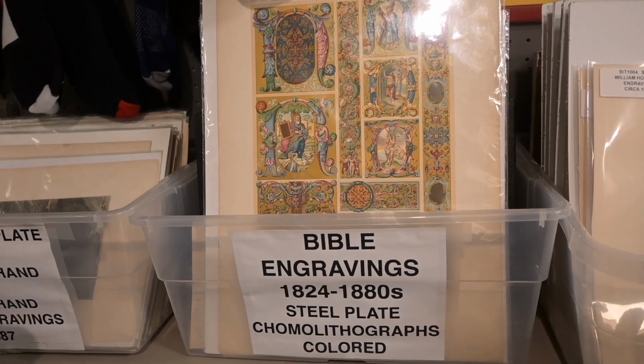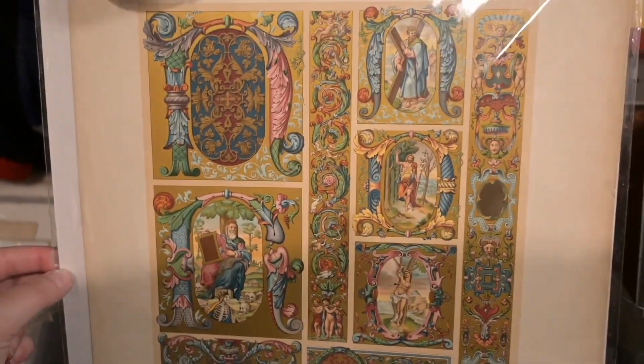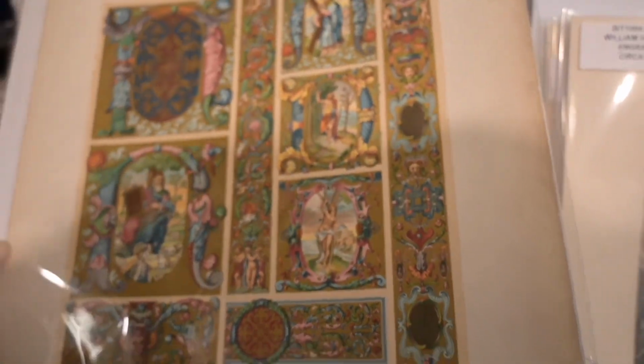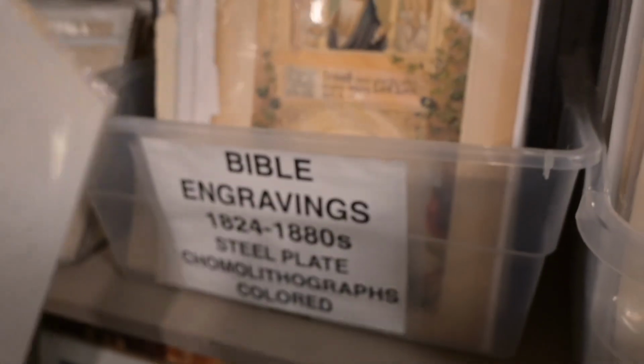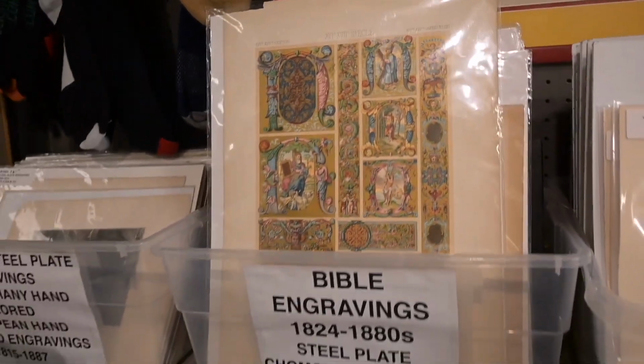Bible engravings from 1824. For all of you paper folks, holy cow. This is something I just think is fantastic. Let's see, $35. Again, if you're going to frame something like this, I really think it would be worth it.